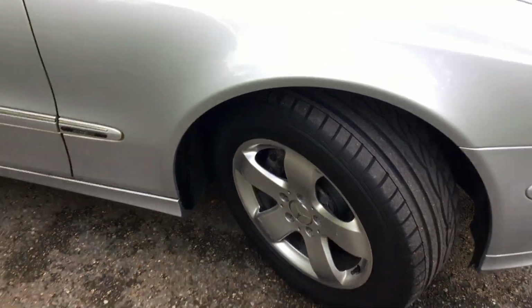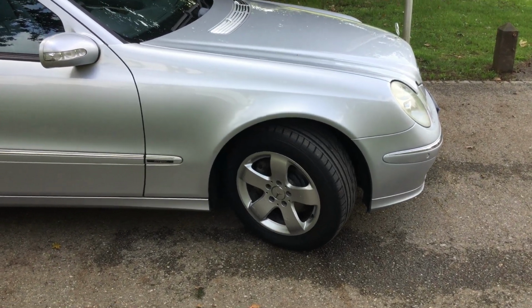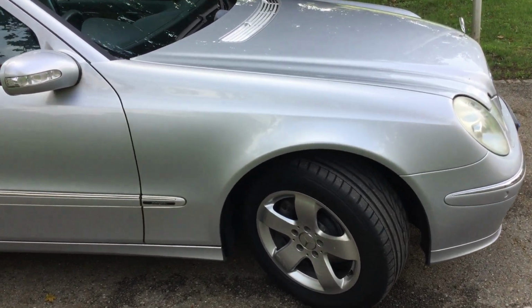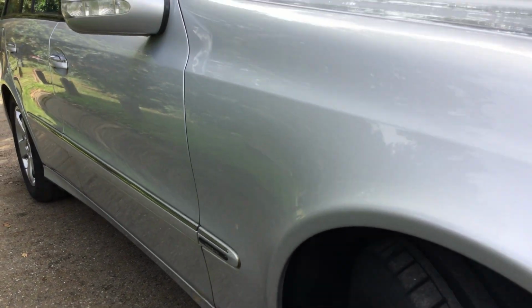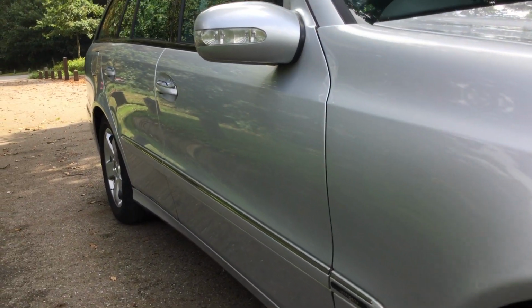Now, if I took a photograph back here, you wouldn't make any of that out. You'd look at it and go, oh, them wheels look absolutely fantastic. You turn up and you go, yeah, it's not as nice as I thought it was going to be. These are the reasons for the video. She's 12.5 years old. She's done 115,000 miles. Please do not expect a brand new car when you come down and have a look at it.